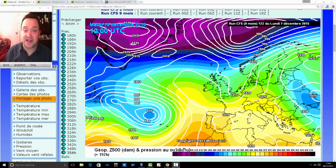Now we're going to be using this CFS V2 9-monthly forecast from the website meteoseal.fr. Christmas is just starting to come into the time frame of the shorter range GFS model. Now we can actually go up to Christmas Eve, which we will do for this 17th update. So for this update and for Thursday's update, we're going to have the CFS and the GFS running parallel. And then from Sunday we'll just use the GFS exclusively.